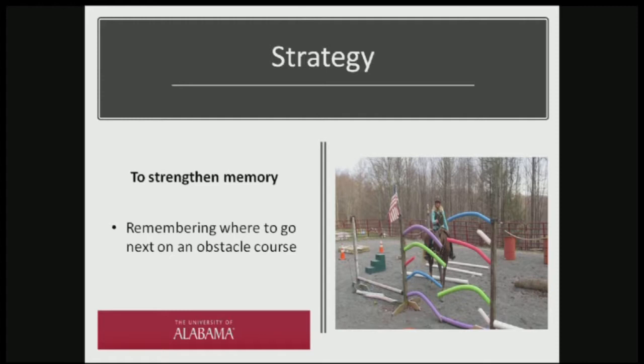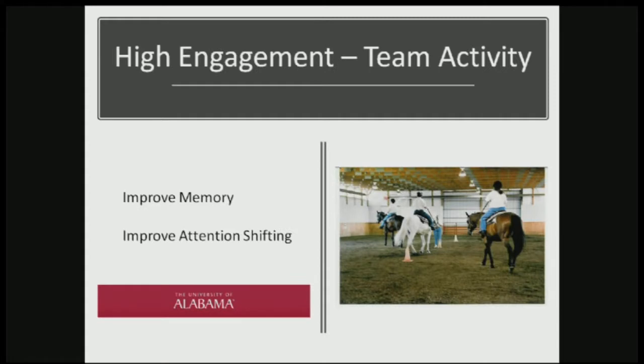So we also have to think about, and we've talked a little bit about that level of executive functioning, how much memory does that child have, because we had a 3-step command earlier. So how many directions can you give, and then waiting for their response. So depending on their level of executive functioning, they can go from doing an obstacle course, which is a one-person activity, to then going to a higher engagement activity of memorization, okay? But it's also attention shifting, okay? Because first they're focused on their horse and themselves, and then they have to do that shift set, that attention shifting. Oh, there's another rider, and I'm supposed to be across from them.